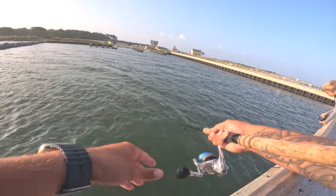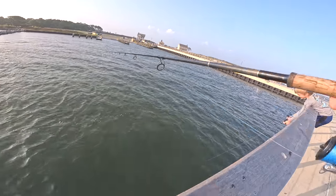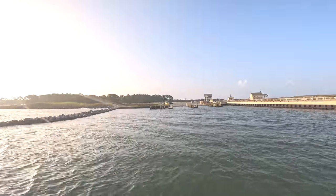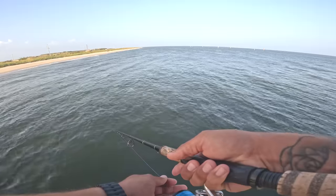How many fish are you going to catch on the same bait? Probably 20. 20? With the same little piece of shrimp? Yeah. All right, let's see. That almost looks like a Beach Bum Outdoor shirt out there on the rocks.